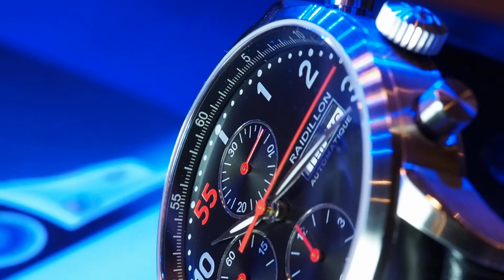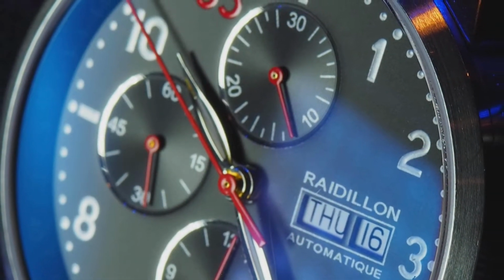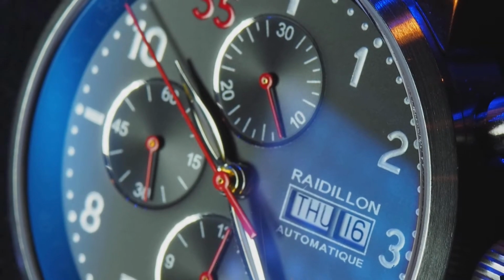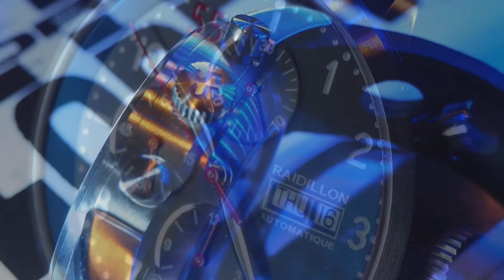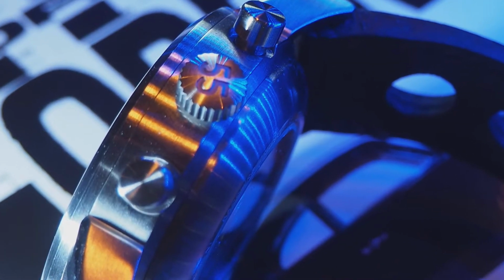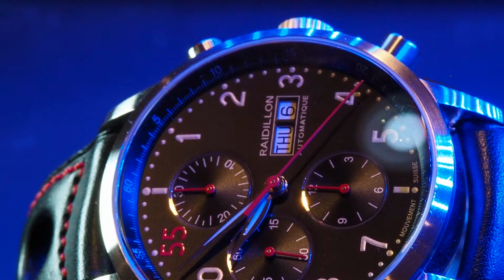Moving through some of the normal measurements here, you have a lug-to-lug about 52 millimeters. It's about 42 millimeters wide, therefore the 42 chronograph name. 46 millimeters if you include the crown. And the watch is a manageable 15 millimeters thick, although the sapphire crystal on top makes it feel a little bit thicker than that.